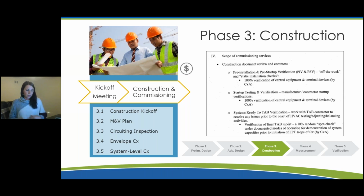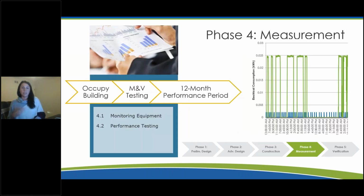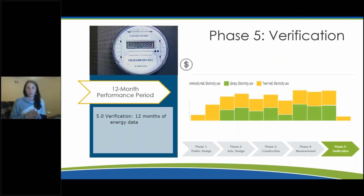Phase 4 is where you're going to get into measuring per end use or per tenant, depending on the layout of your building. You go through some troubleshooting to make sure that you have everything up and running properly. And then in phase 5, that's verification. That's where you're going through your 12 months of post-occupancy measurement and verification.